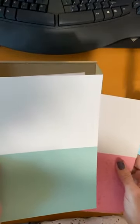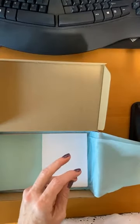But we're going to do something a little different with those tonight. We're going to use both the card base and the die cut, but we're going to use them separately. And then there are these card bases in this beautiful coastal Caribbean color. So that's what you get in your kit. Well, we are going to set forth and make some other things.